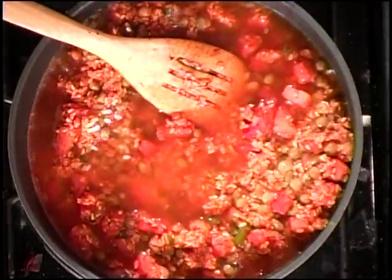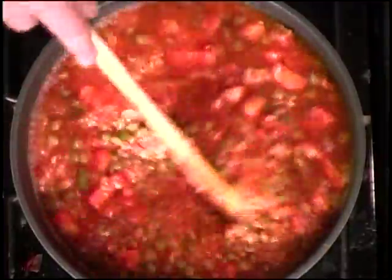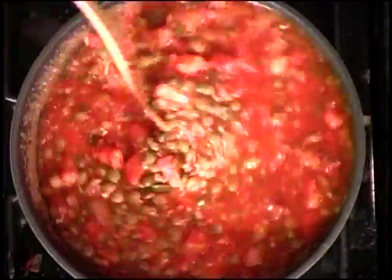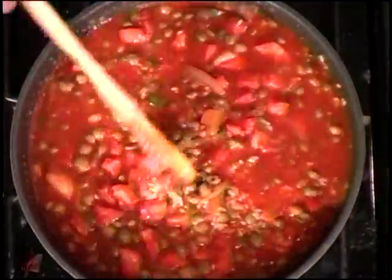Now all I have to do is let this cook for about 10 minutes, and I want to get it to a nice boil. I want it to incorporate all the flavors. About 10 minutes here to the boil, and then I'm going to let it sit for about 15 minutes.